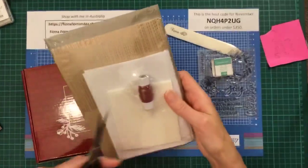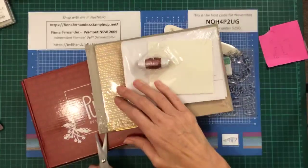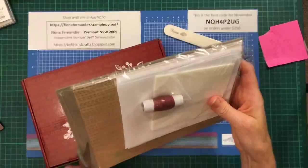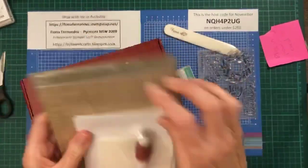And you've got twine in here as well. I'm just going to cut this open. It all comes in a nice neat pack. Get my paper snips working.